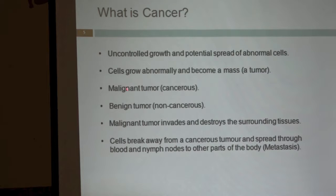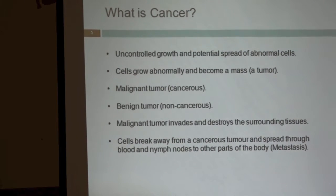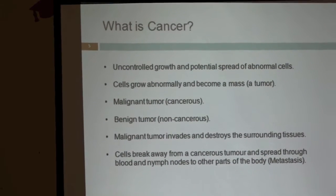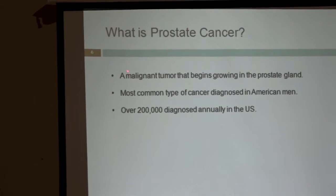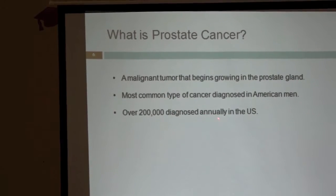What we're worried about is the malignant tumor that can form in the prostate. The word malignant is synonymous with cancer. The reason malignant tumors can kill is they invade surrounding structures, and they break off into the bloodstream and the lymphatic stream, and spread to the brain, the bones, and so on. That's how cancers in general kill people, they spread. The cells break away from cancerous tumors and spread throughout the bloodstream. We call that metastases, and that's usually the late stage of the disease. So we see a malignancy that begins in the prostate gland. That's prostate cancer. It's the most common type of cancer diagnosed in American men, with over 20,000 new cases annually.